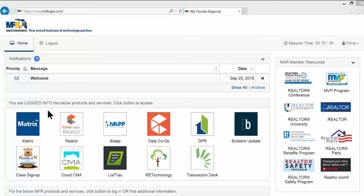First of all, most of you are already probably familiar with Matrix, which is our MLS system. Matrix is the database where you'll enter your listings and will be able to search for a variety of listings from our 40,000 plus customers. Matrix is a very powerful product. You'll probably be spending the majority of your time in Matrix. However, it is only one of the many products that we offer.